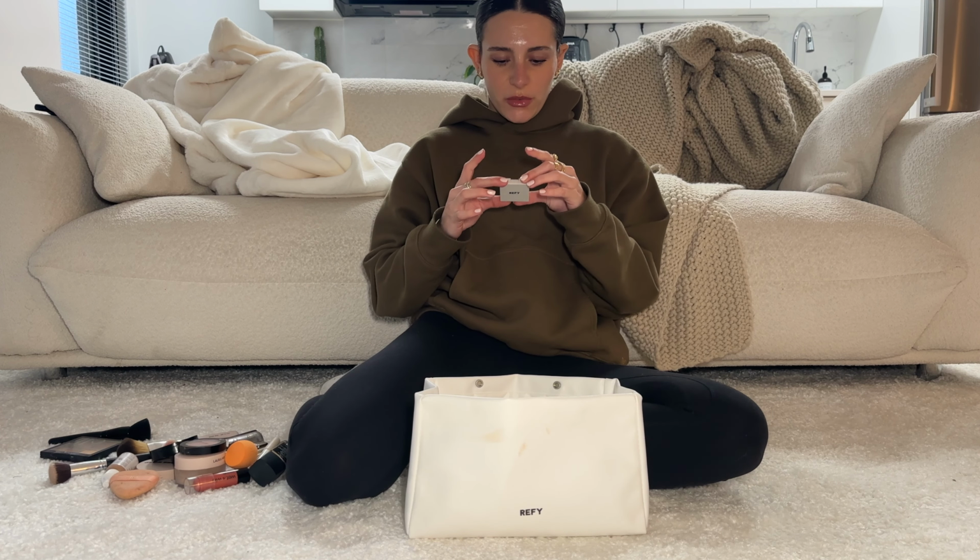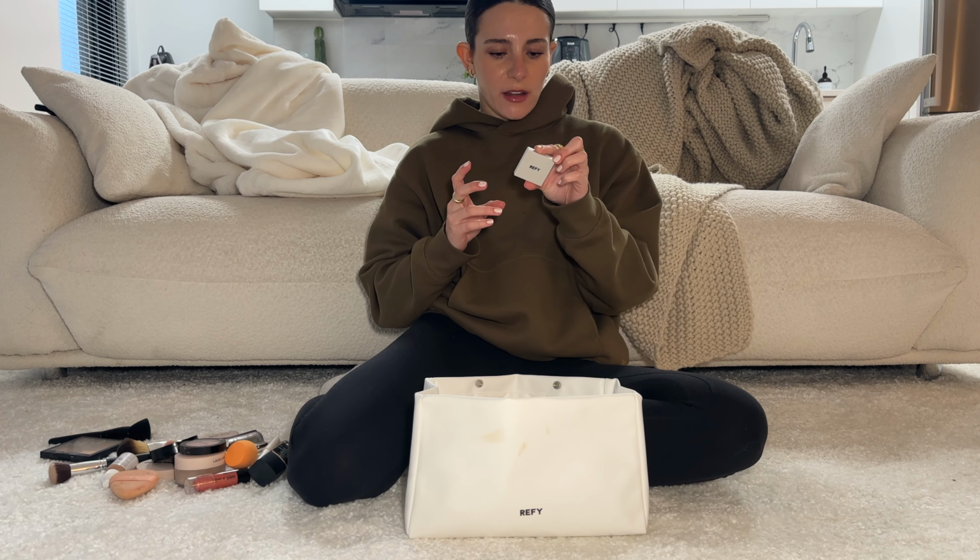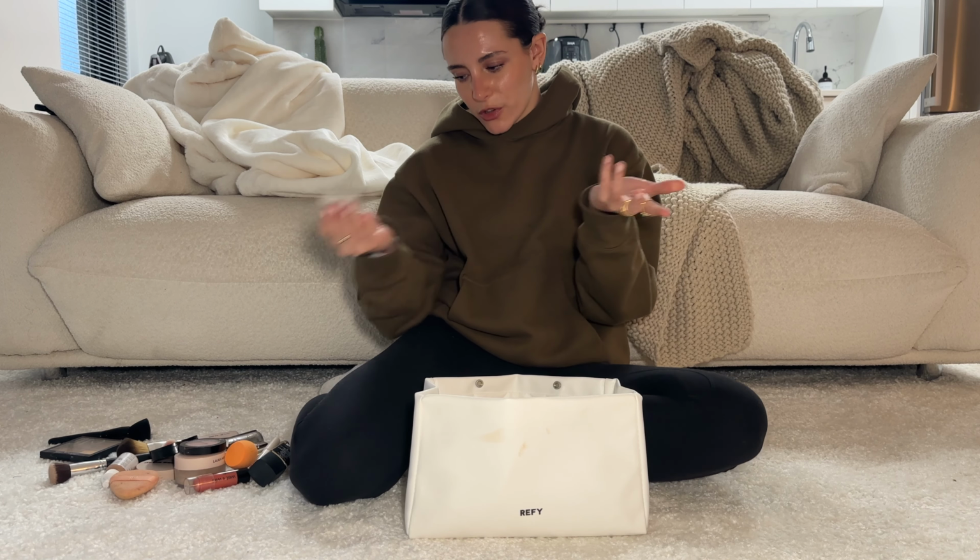Another blush, to nobody's surprise. This is the Refy cream blush in the shade Citrine, and I've actually tried all the shades, I think, of their blushes, and for me, having the warm undertone that I have, this is definitely my favorite. It's basically orange, but it goes on like a really nice sun-kissed color cream blush.